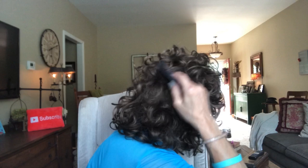I better comb it a little bit for Elena. Well, I better do this side because I'm right-handed. Elena says I don't comb my hair in the back. So you can see, even when you comb it out, it still bounces up. It's just really, really nice.